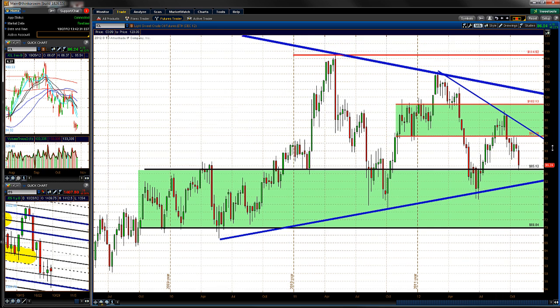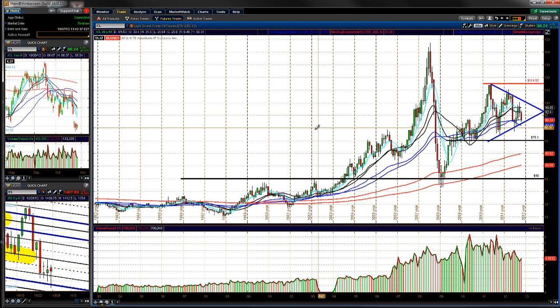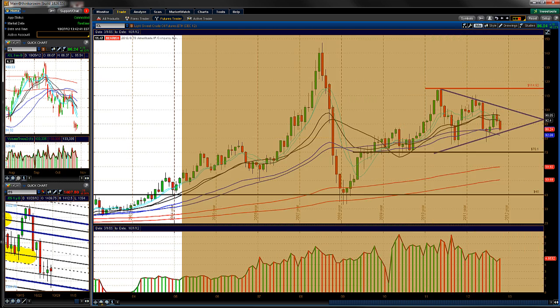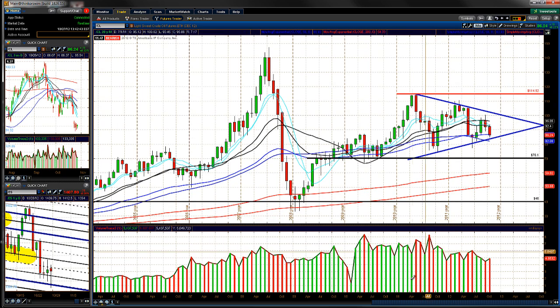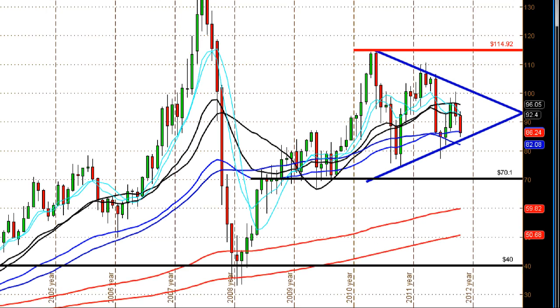All right, if we could hold here, then we may be shaping up for a nice little bounce. Like I've been showing you guys on the monthly time frame of crude oil, crude oil is going to be making a nice expansion move pretty soon. And when I say pretty soon, I mean like within the next couple months or so, but it has a nice little pennant pattern on the monthly time frame.